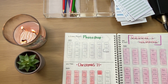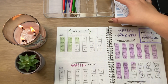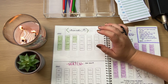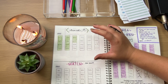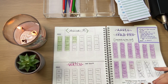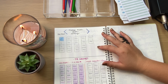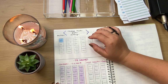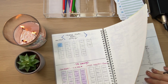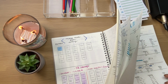All right, next is travel, we're not touching. I've obviously used it all, so I have actually nothing left in travel except for what I'm going to pay myself back for, payback travel. Watch I haven't touched. I haven't added anything to my Apple iPad Pro. Money from selling, yes, because I sold that item for $200 and I put it into my mom's 100 envelope challenge.